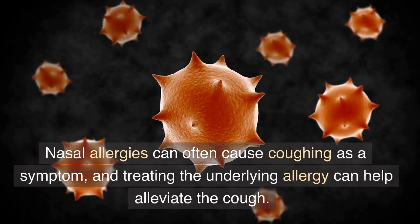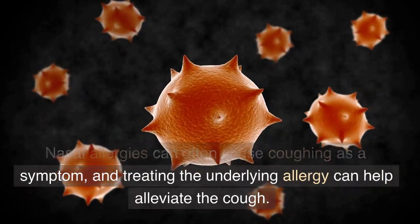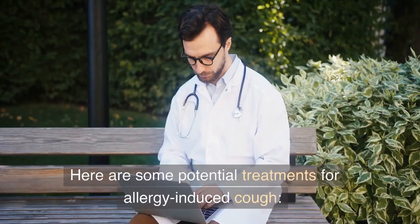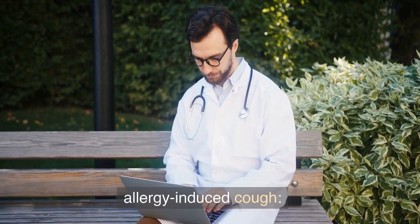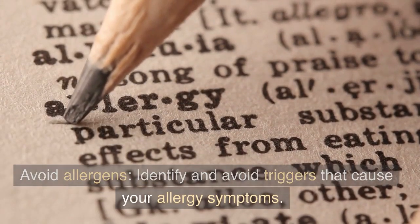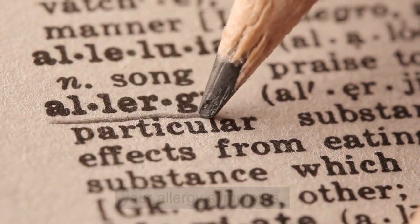Nasal allergies can often cause coughing as a symptom, and treating the underlying allergy can help alleviate the cough. Here are some potential treatments for allergy-induced cough. Avoid allergens. Identify and avoid triggers that cause your allergy symptoms.